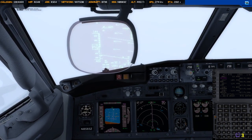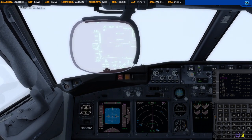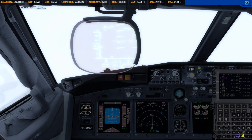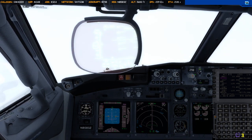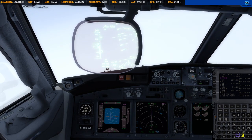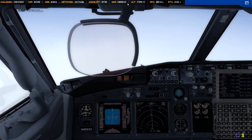Back a little bit here, straighten up, fly right. Climbing a little too fast there. Like a rocket. I'm going to get rid of the HUD. I don't need the HUD anymore.